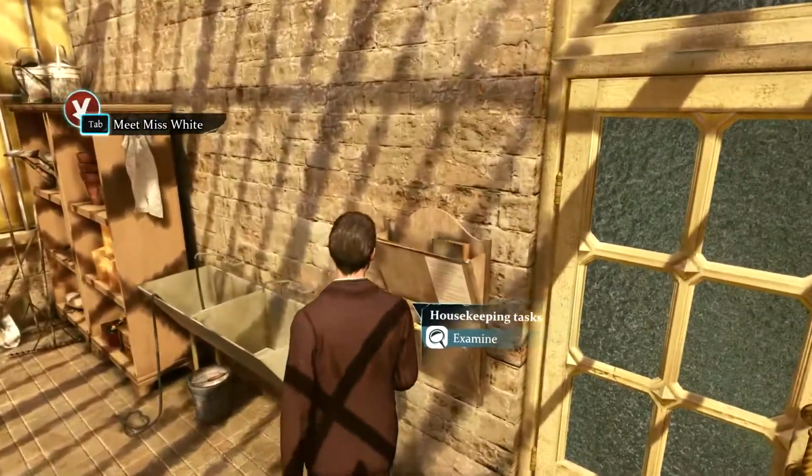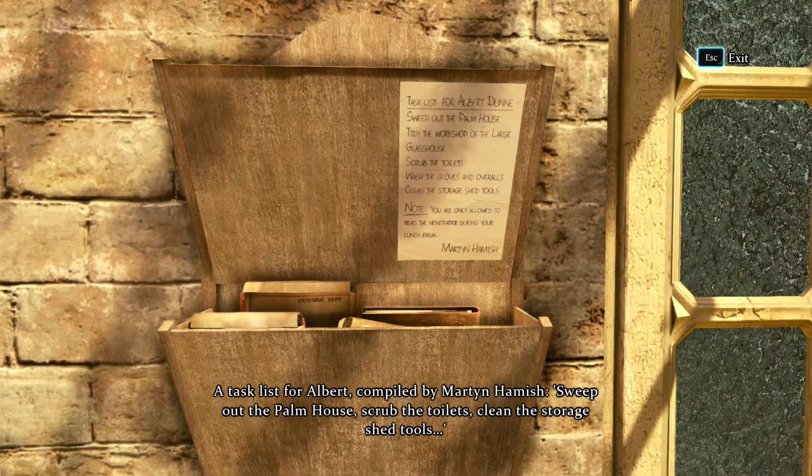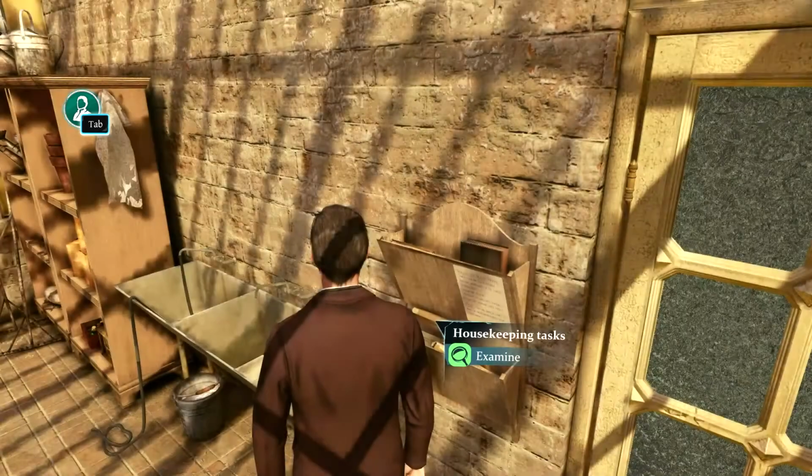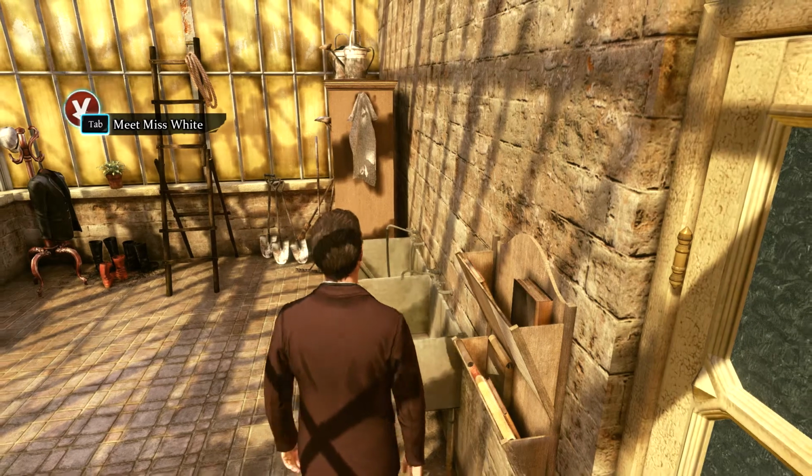Jerry says his hands are clean. Let's see. A task list for Albert, compiled by Martin Hamish. Sweep out the palm house, scrub the toilets, clean the storage shed tools. Curious.